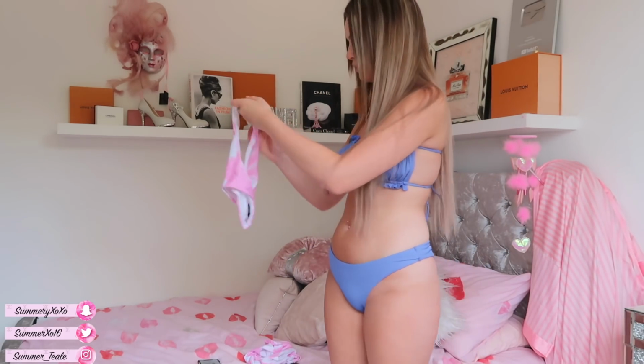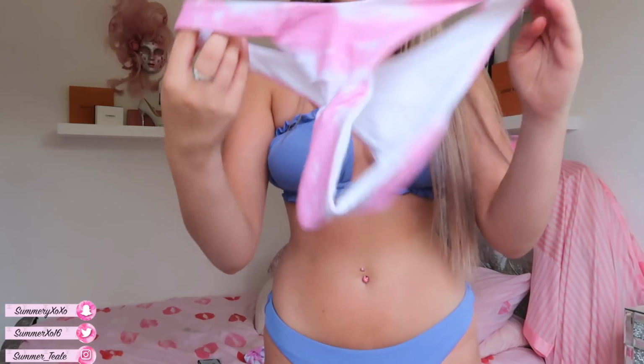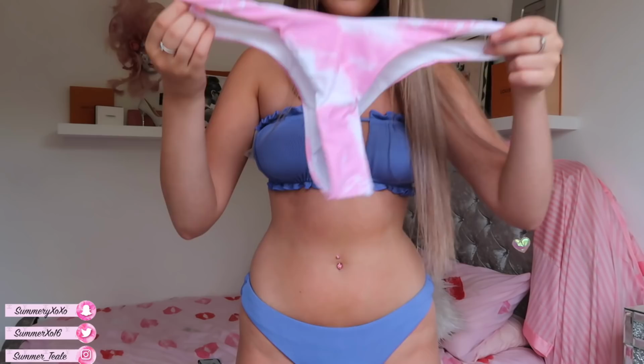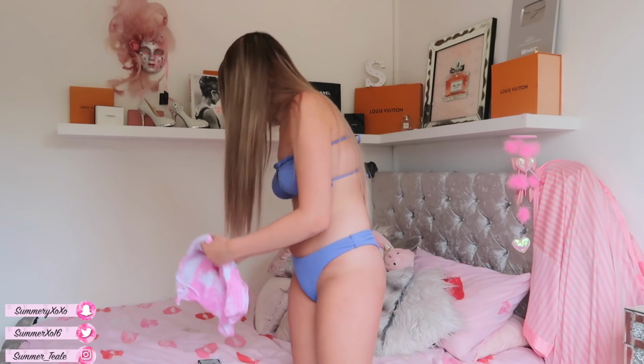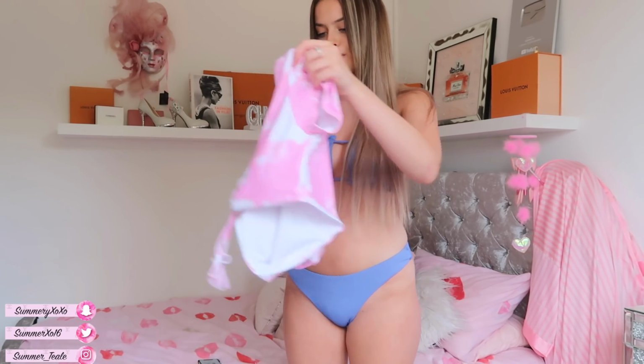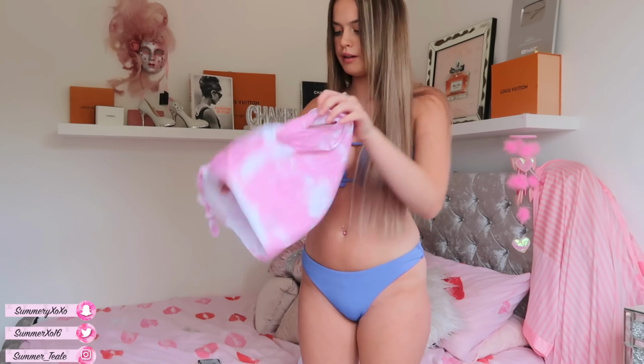So these are bikini bottoms. I love them. They're so high rise. They just look like that. I think that's so adorable. Oh, love it. I love tie-dye. And then the top is a little bit strange. Oh, it's got padding in. Brilliant. Jesus, that looks massive, that padding.